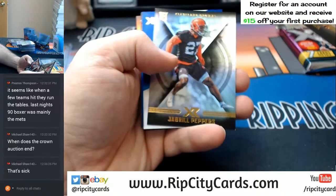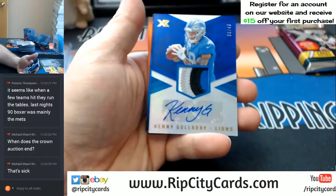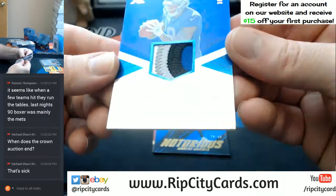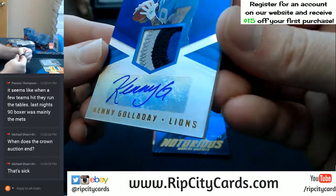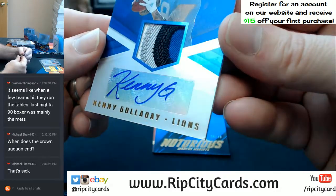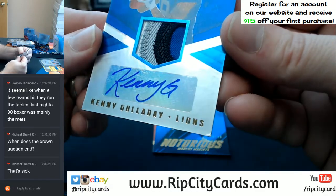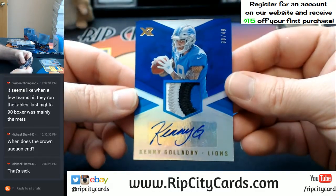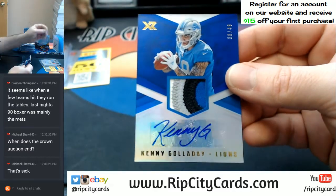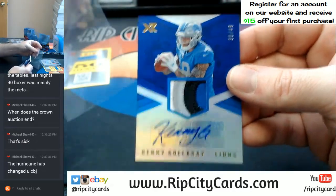Norman, Howard, Peppers, a Galladay to 49. Very nice one for the Lions. I don't know if you can kind of see it, but that bottom corner is a little dinged up. Just letting you know right now, was not shipped that way, but that's a sick card. It was a very nice card.